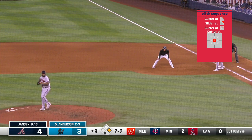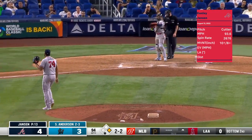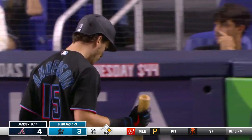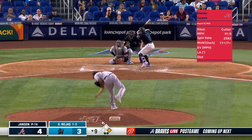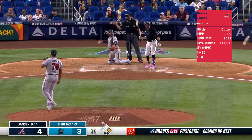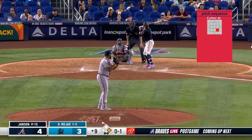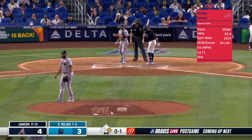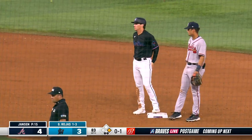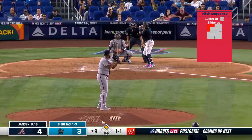Right-hander is ready with one out. He got him. Anderson expands his zone again. Jansen climbed the ladder. Inside corner, perfect pitch. Runner goes, got a great jump, and no chance. So good call, Jeff. Now they just need a single to tie.